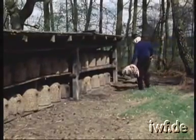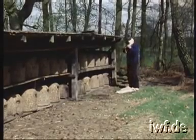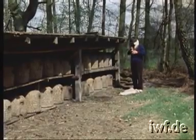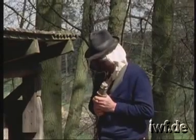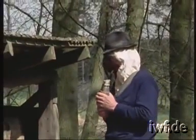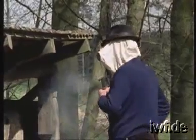By mid-April, it's time for Georg Klintwort to prepare the skeps for the spring migration. In doing so, he takes the opportunity of inspecting the stocks to assess their condition. No beekeeper is ever without a smoker. The smoke from the smouldering tansy subdues the bees which are already actively tending their brood.